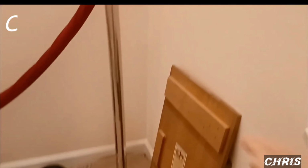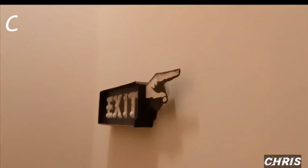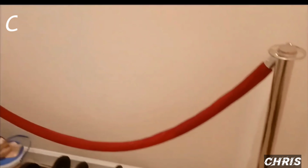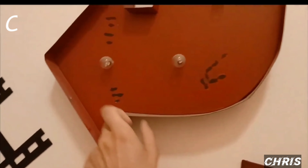So this is a sign that I need to put up, a little movie theater double feature. I have a little exit sign that you can put batteries in and turn on the light. Showtime. I got this neat little rope traffic thing that movie theaters have. I probably paid about $100 for this on Amazon. And then I've got a lot of these movie themed signs. Like this one lights up.